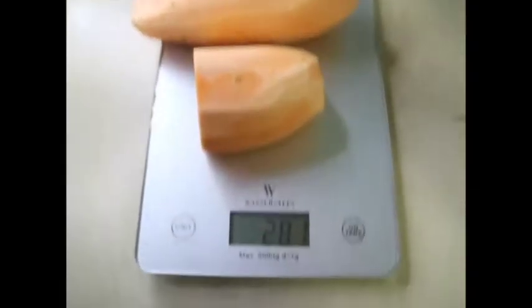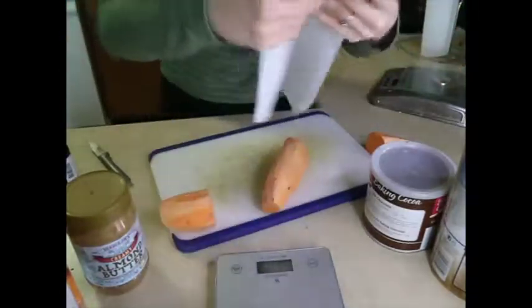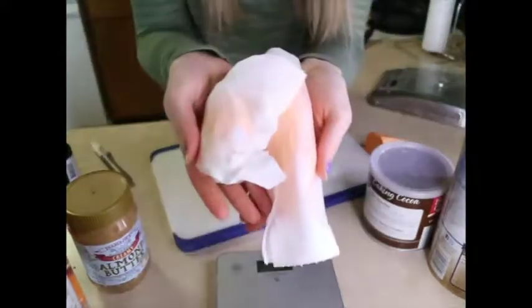Then I have 2 sweet potatoes here, and I peel them, stab them a whole bunch, and throw them in the microwave until they're soft, and then I'm going to mash them up. The sweet potatoes are in the microwave right now. I'm microwaving them for 3 minutes, then I'm going to flip them over and microwave them for another 3 minutes. Once they're out, I'm going to smash them up.